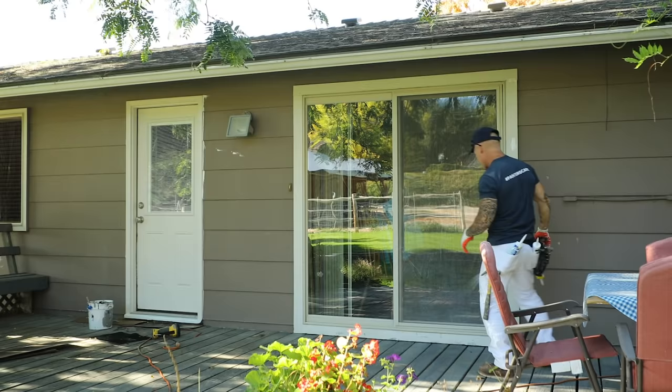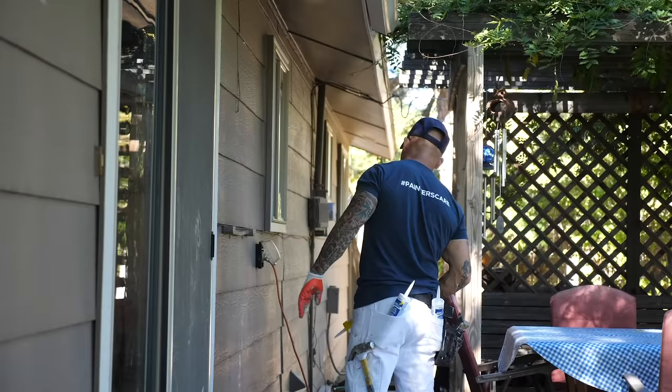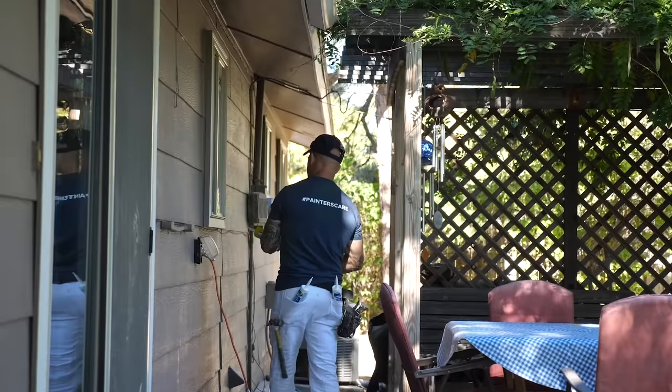Down here, once I do this trim, I'm not going to caulk up against the trim until I trim it out. Once I trim it out, I'll caulk up against there. That way I don't get caulking on the vinyl on that slider.